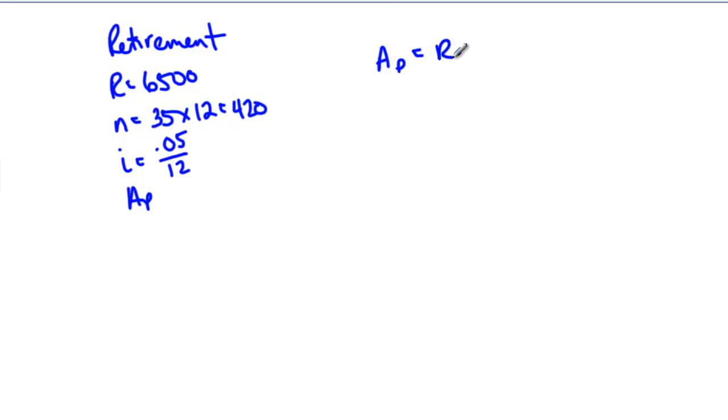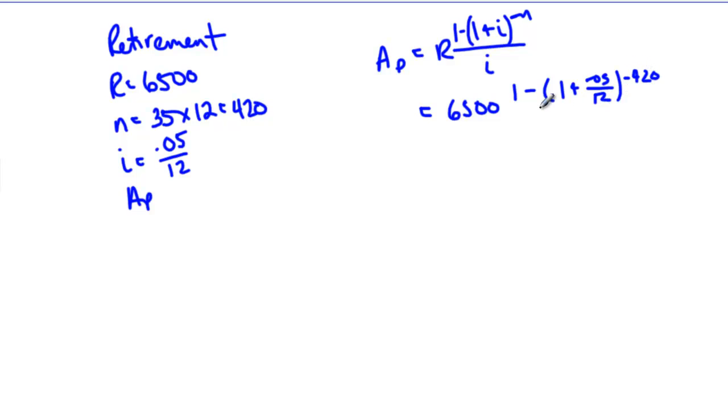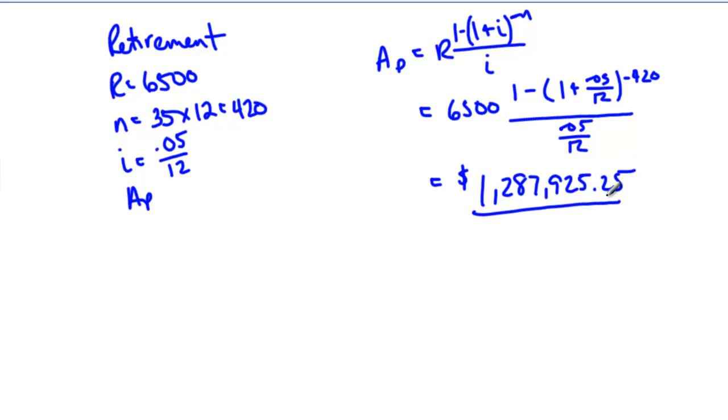equals R times 1 plus I, times 1 minus 1 plus I to the negative N, all over I. Plug in what we know: 6,500, 1 minus 1 plus 0.05 divided by 12 to the negative 420, all over 0.05 divided by 12. Again, plug that into your calculator and your number becomes $1,287,925.25. So that's my new number. That now becomes my A sub F, the final amount that I'm going to save.